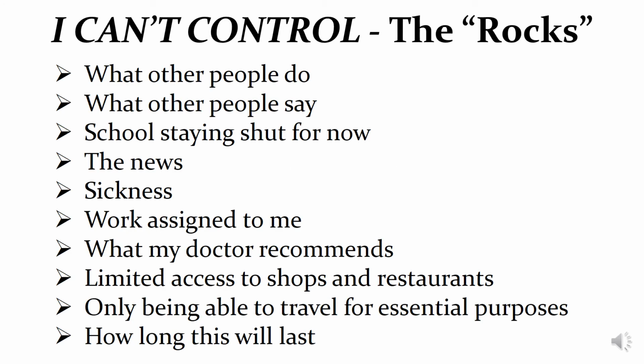This slide shows some examples of the things we can't control, the rocks. What other people say and do, whether schools stay shut or open, the news, sickness, work assigned to us if we're working, what our doctor might recommend, limited access to shops and restaurants, only being able to travel for essential purposes, and how long all of this will last.